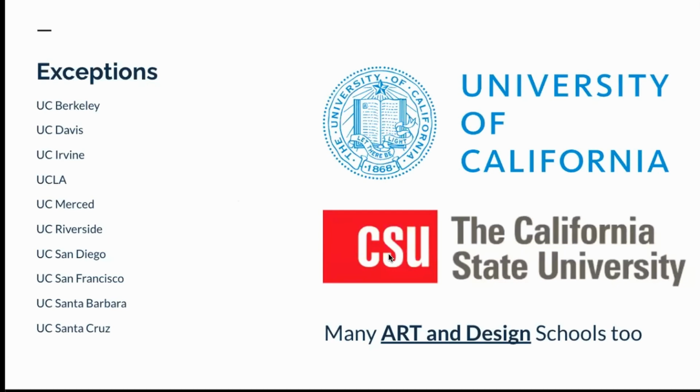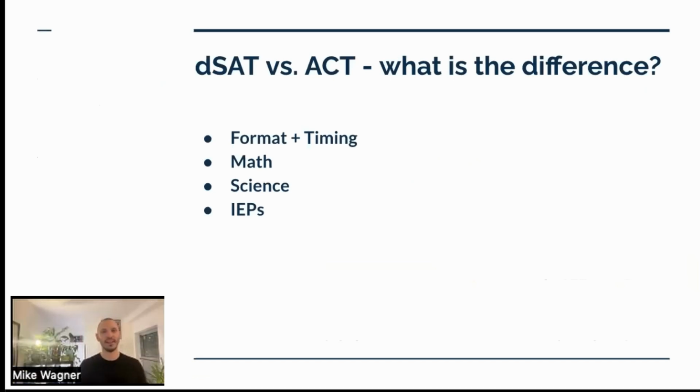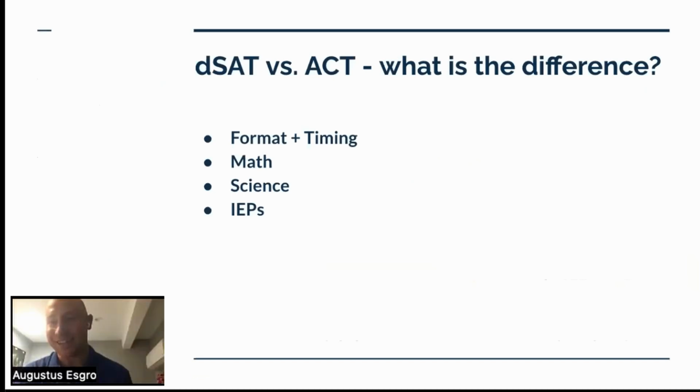And then also many art and design schools can be either test optional or test blind, but they often have a very low number of students submitting tests, depending, of course. That's because they're requiring you to do sometimes a 12 to 14 piece portfolio to showcase your ability to draw and paint and act or sing. There's so much that goes into those that the SAT is not really on their radar.